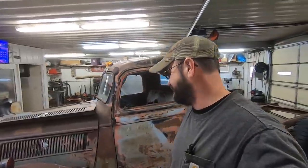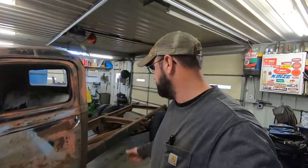The frame, there isn't any demand for them. There aren't guys doing this stuff. I mean, there's a few guys buying them, but for the 100 or 150 bucks I'm probably gonna get out of this frame, it's gonna get repurposed. We'll just leave it at that.